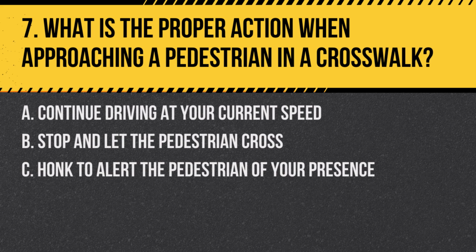A. Continue driving at your current speed. B. Stop and let the pedestrian cross. C. Honk to alert the pedestrian of your presence. Answer: B. Stop and let the pedestrian cross. The proper action when approaching a pedestrian in a crosswalk is to stop and allow them to cross safely.